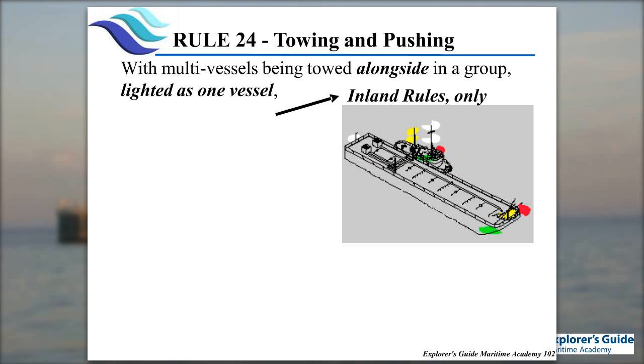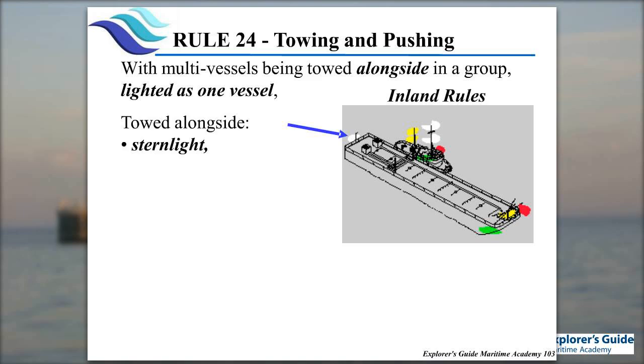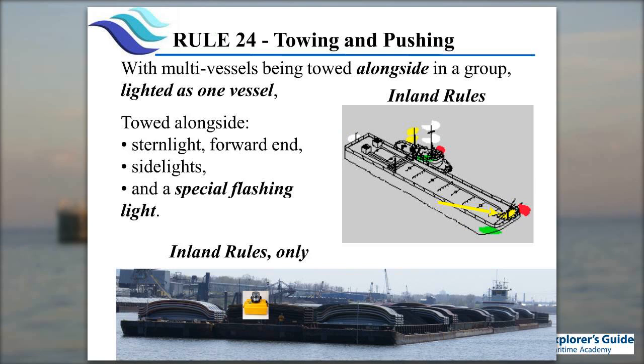Okay, what I like to do is light the tugboat first and the barge second. Don't try lighting them together. Tugboat: skylights, double masthead, triple masthead, and then towing lights over stern lights. The object being towed under international is skylights and stern. Inland, when it's on the hip, we add the special flashing yellow in front. So we have our stern lights, our side lights, and now we're adding that special flashing yellow on the hip or in front. And again, it's simply an added warning to people that this is a large barge coming down at you at night, and that you have to be aware of what's in front of you.